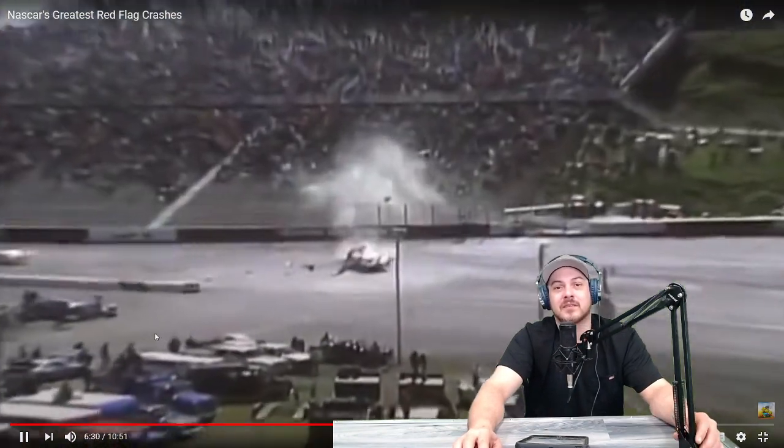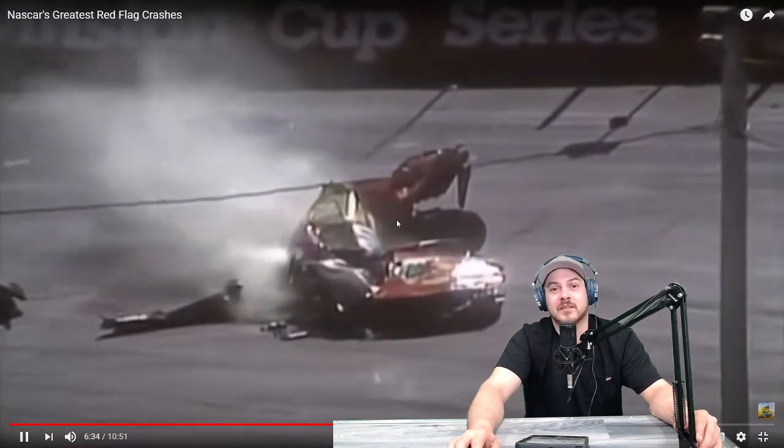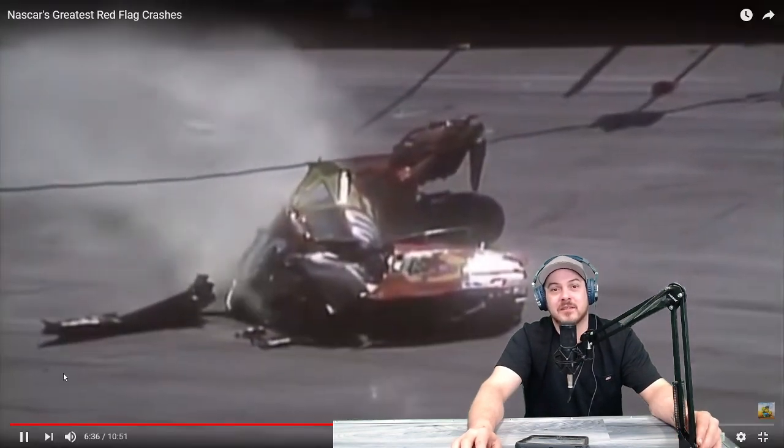Bad crash over in turn 2. Michael Waltrip has hit the wall hard. The car is upside down, and you can see the car is really torn up.